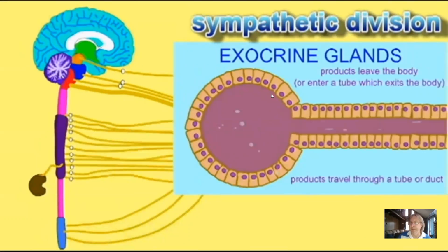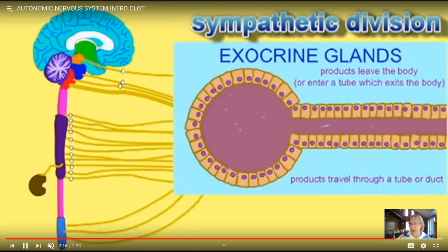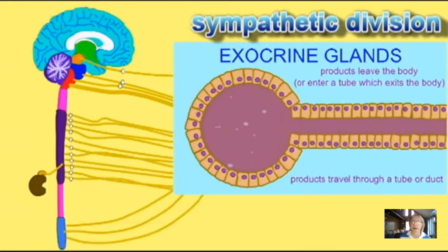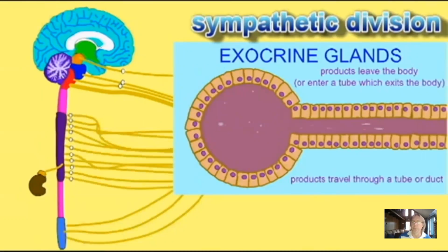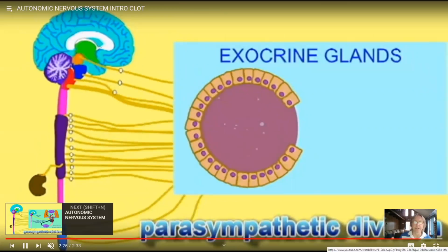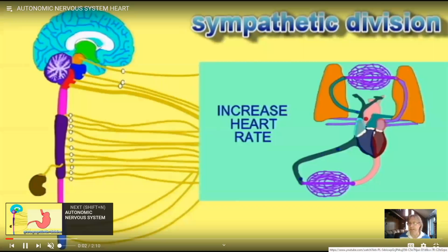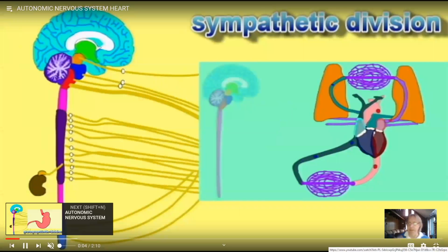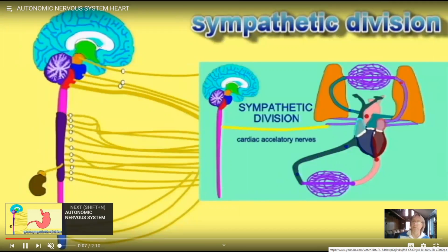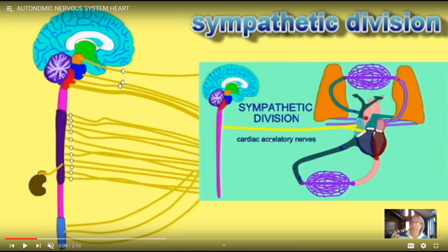Obviously, if we're going to have to run very fast, we're going to run the risk of overheating. And so the sympathetic division will also stimulate sweat glands to release watery sweat to cool our bodies down, allowing us to run farther, etc. So these would be part of the sympathetic response. In the sympathetic response, once again, maybe we're exercising or maybe there's an emergency and we have to run or fight, it will increase heart rate and also the strength of heart contractions.